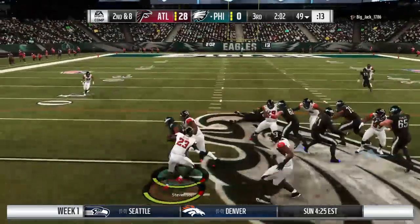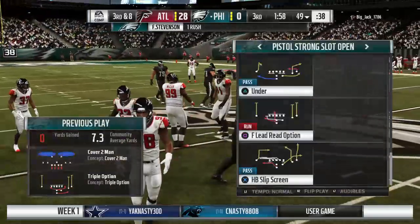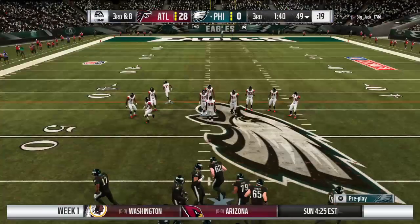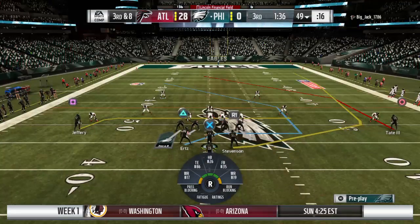Now they'll give it to the first option, that's their fullback. And nothing doing. He's immediately taken down at the line of scrimmage. Officially no gain on the play, and they're left with a 3rd and 8. The Eagles on third down, 2 for 5 to this point. This is 3rd and 8.